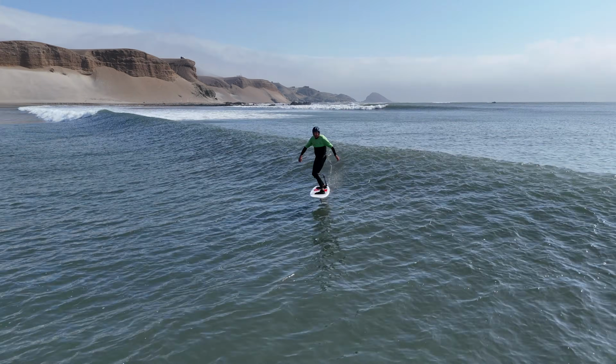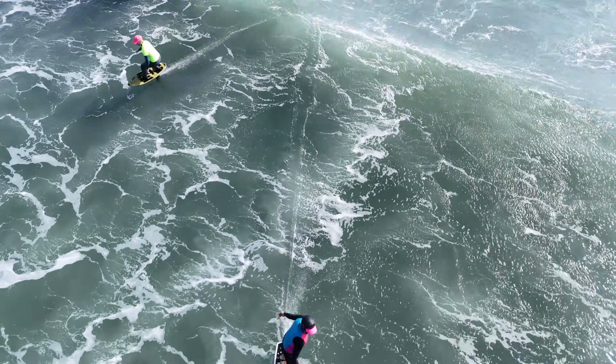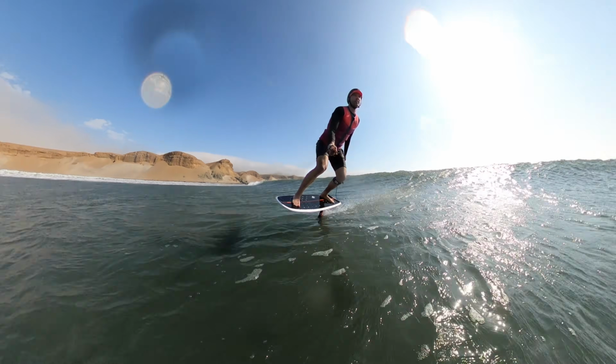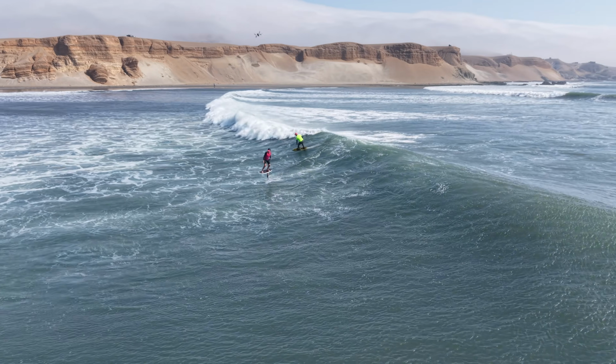If you're a foiler and haven't yet surfed an ocean wave, get yourself ready, get a group of friends together, and experience the feeling of flying down a wave. If you've never foiled before, the journey can begin on a lake and build up to an experience like this. Weeks later, I'm still waking up in the middle of the night, replaying the feeling of flying down these waves.